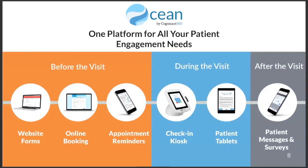From before the visit, whether that's going to your website and completing a form openly available on your website, whether they're booking online from a clinic website, or whether they're receiving a reminder automatically about their appointment that incorporates a form that you may want them to complete ahead of that appointment. So forms are optional and appointment reminders are highly, highly customizable.